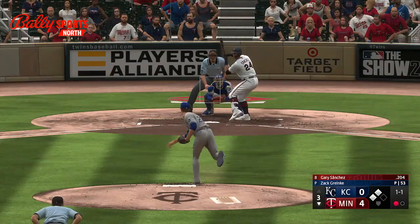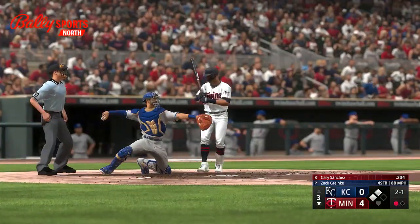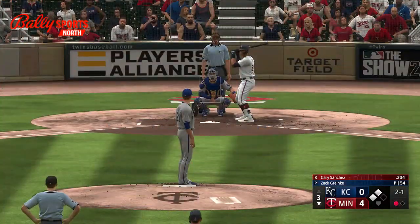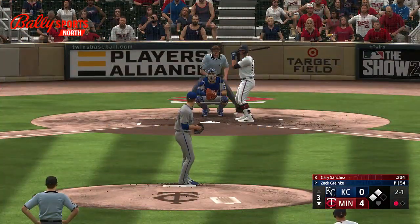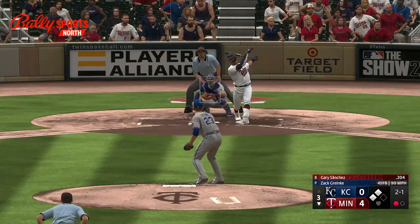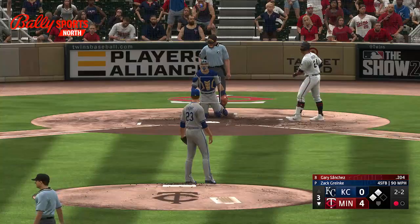The 1-1. That one drifts inside. It's a big opportunity right here, but I love the way he's slowing the game down. He's shrinking his zone, making sure he gets the pitch that he wants to hit. The count 2-1. Fouled off. He was late.